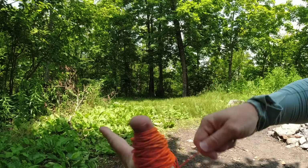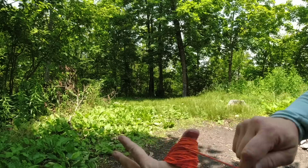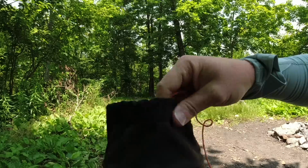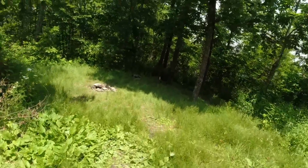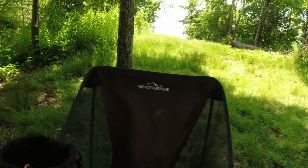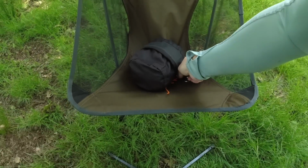This line is 50 meters long. I never need that much, really, in the field. 25 meters, I find, is the sweet spot for portability. And so my smaller lines are only 25 meters long. This one just happens to be a full length of Marlow 2mm Excel line. And then I just put the little weight on here.